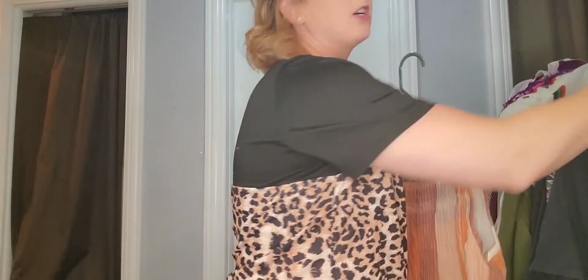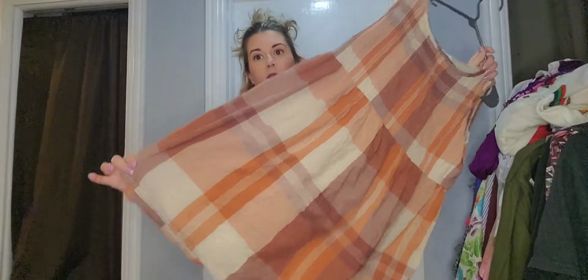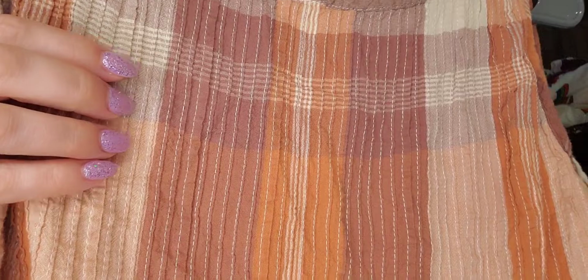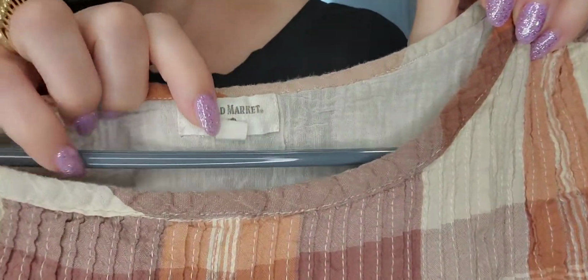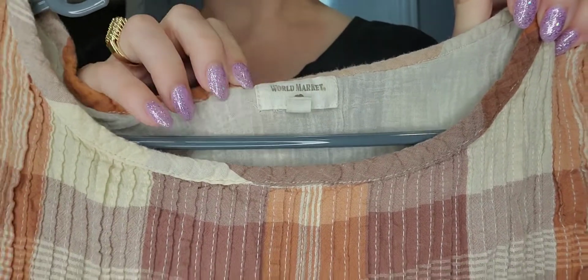The next item is actually from my closet, but I did thrift this. I absolutely love the colors. It's like a rust orange and cream plaid, empire waist, like a trapeze style. It's midi length, and it has all the little pin tuck pleats on the chest. It is World Market, and it's a large/extra large. World Market, they don't have any of those around where I live, so I have no idea what it retails for.